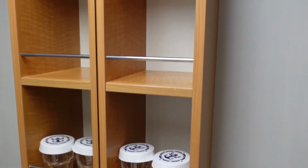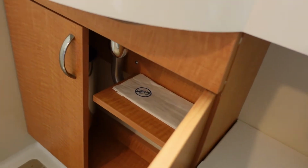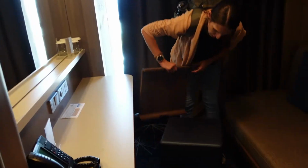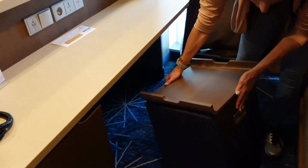And if you're unpacking and putting things places, every little bit of space helps. So sometimes there might be an ottoman that, if you lift the lid off, there's storage inside. Sometimes there might be a tiny cabinet under your little desk that you can hide things in. And all of those little places are really helpful just to keep the room clean and organized. Just don't forget to check them when you're repacking and getting off the ship.